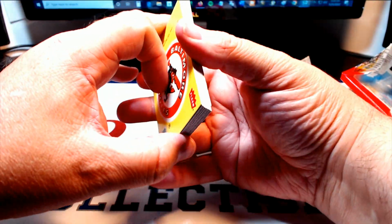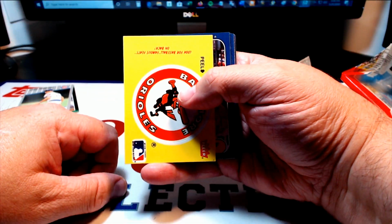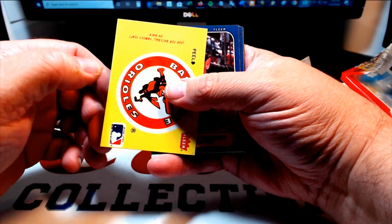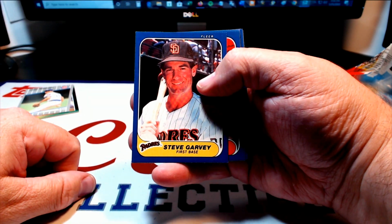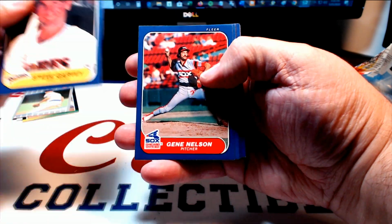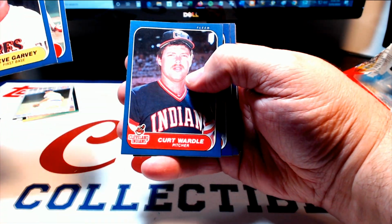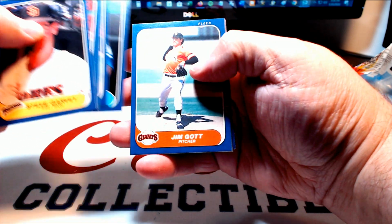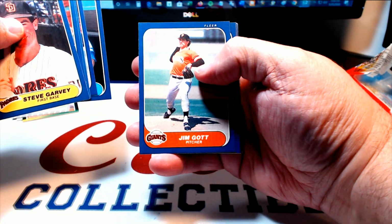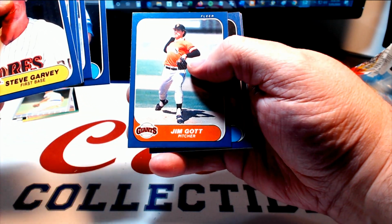Kind of forget who's in 86 Fleer, man. Barry Bonds is in it, I think, if I remember right. Orioles sticker. Steve Garvey. Gene Nelson. Kurt Wardle. Jim Dwyer. Rick Cerrone. I think Bonds is in 86 Fleer Traded update, maybe.